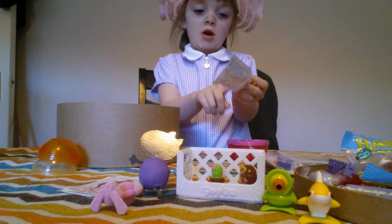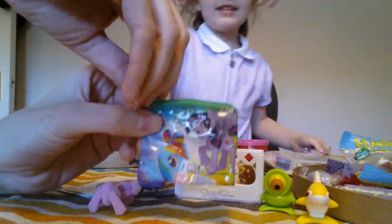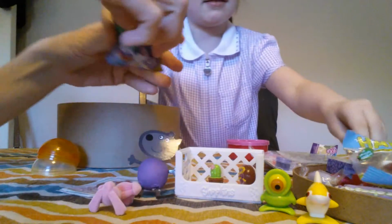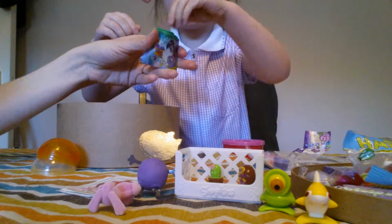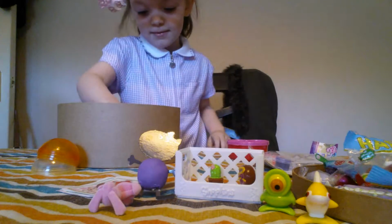I got this one, Mommy. That one right there with Rainbow Dash and Twilight Sparkle. Yeah. Zip, zip, zip, zip, zip. We can put something in there. Yeah, I'll put one of your Easter eggs in there. Uh-oh. Splash. Okay, there we go. Nice. Okay, last egg. One egg left.